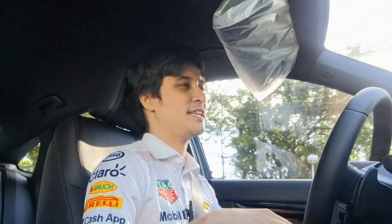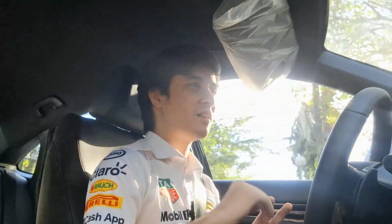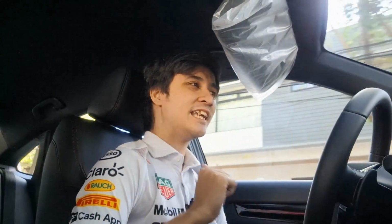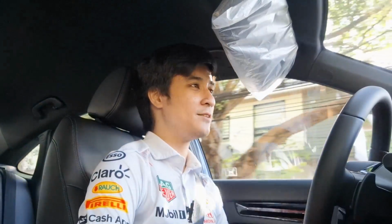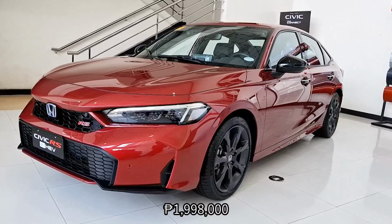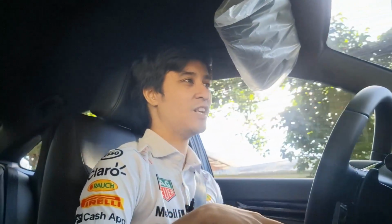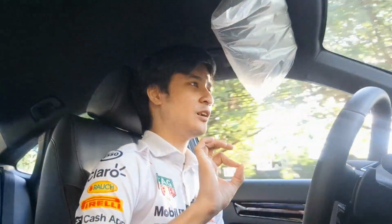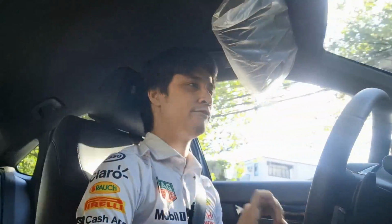Now, against its competition, yeah, there's a lot of them. But of course, for loyalists, probably like me, hence I'm wearing this jersey, there's no better car out there. Yeah, the price point though is kind of steep for what this is at 1,998,000 pesos, borderline of 2 million. But again, you got literally the best of both worlds of having a sporty vehicle whilst being fuel efficient at the same time. This is probably one of the better hybrid vehicles that I've tried out.